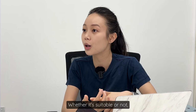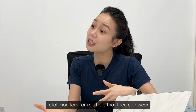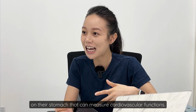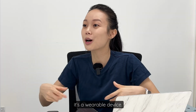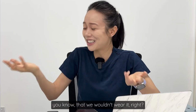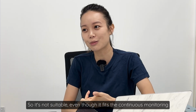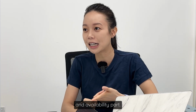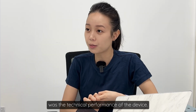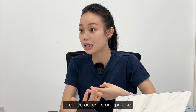And we also look at whether it's suitable or not. For example, there are fetal monitors for mothers that they can wear on their stomach that can measure cardiovascular functions. That is remote monitoring, and it's a wearable device. But if we're not pregnant, then we wouldn't wear it, right? So it's not suitable even though it fits the continuous monitoring and availability part. Our third criteria was the technical performance of the device. So are the measurements that we're looking at accurate and precise?